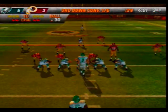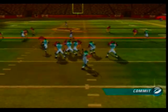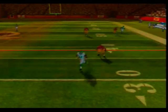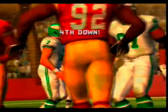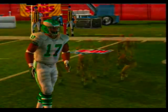Let's go. You gotta have it, D. The Redskins come out in a nickel package. Steps up into the pocket. Throwing. Incomplete pass. A short pass off the mark, and it's now 4th down.